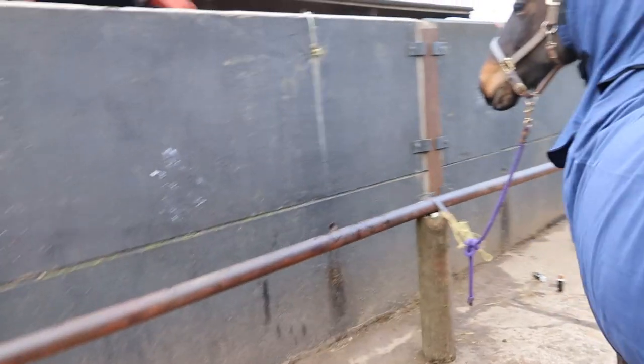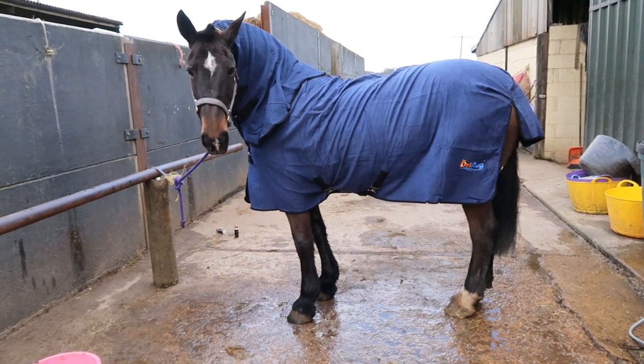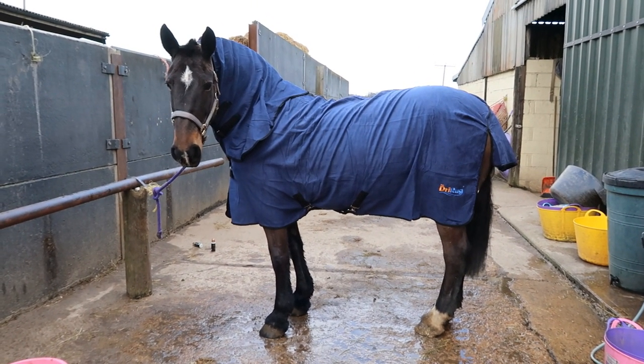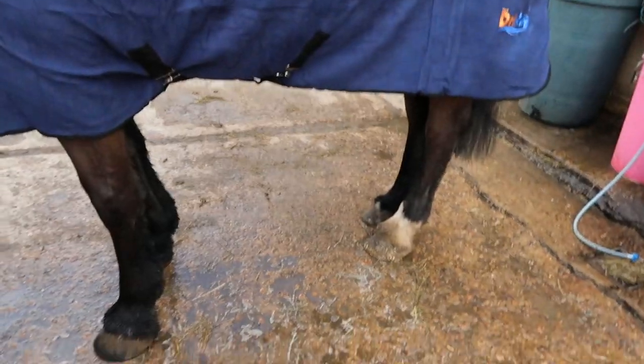I'm just going to carry on with the legs in a minute, but I'm going to come round and move over. Let's get a nice picture this side. Good girl. Show off your dry rug. Oh, hello, legend. Ooh, pretty girl. And the neck is also detachable if you want to, but yeah, we want your neck covered, don't we? Just gonna carry on with the legs now.